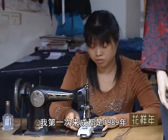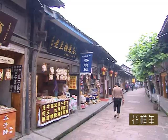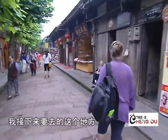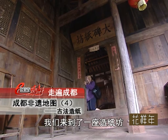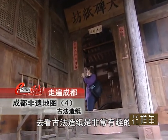I first came to Chengdu in 1989 and the Chengdu streets were like this. But few people know the place that I'm going to visit now. We're coming into the paper making workshop and I'll be very interested to see what kind of paper they make.